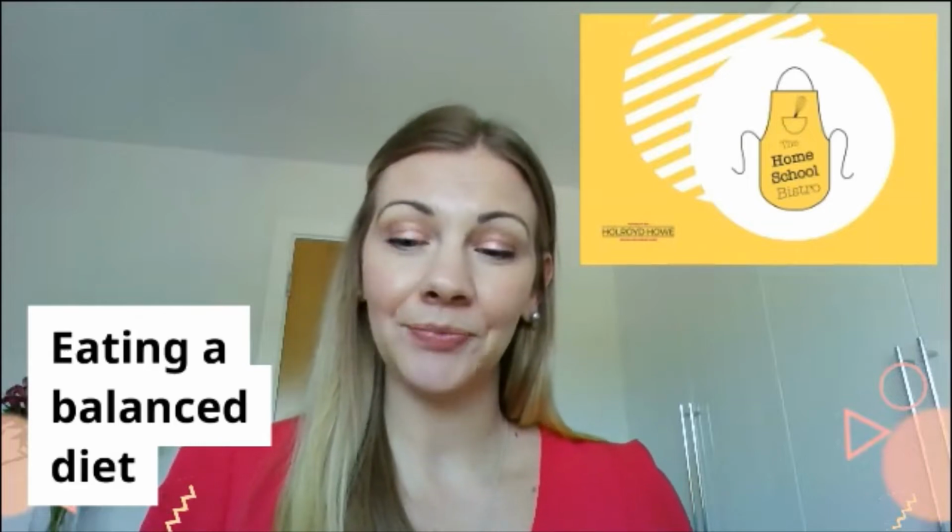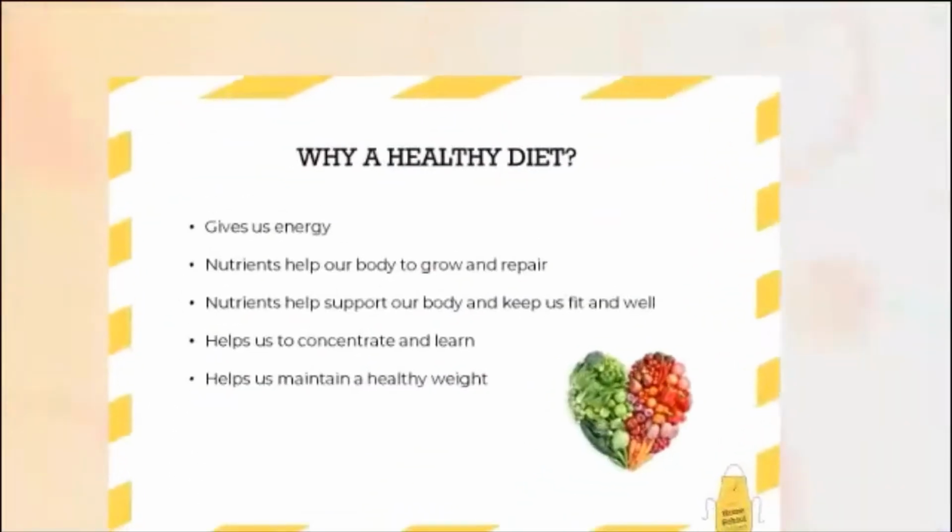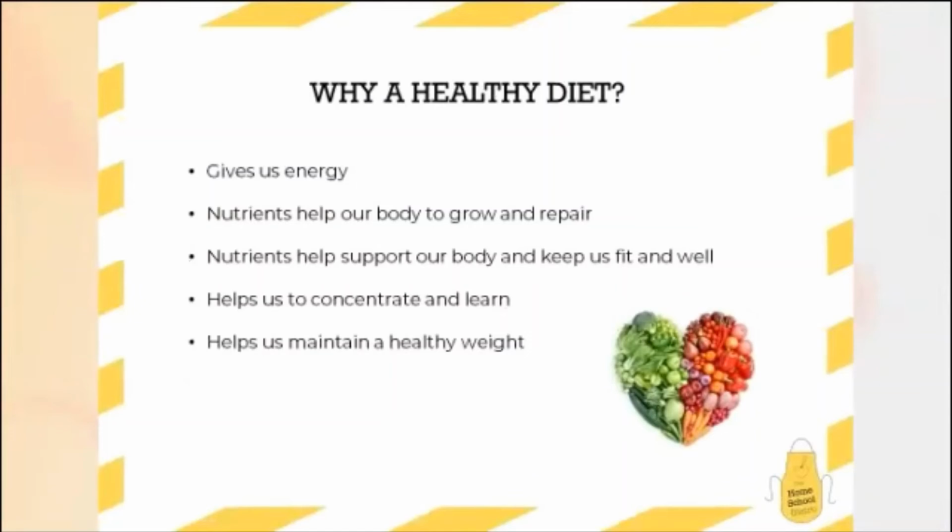But let's get started. We're going to talk about why it's essential to eat a healthy, balanced diet. Now, first of all, it's our diet that gives us the energy that we need every day. The energy to run around, the energy to run up and down stairs, to go for our walks. And it's also needed to help with our normal bodily functions. So things like breathing and our heart beating all require energy. And we get that energy from the foods and the drinks that we eat every day.